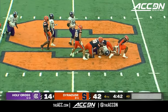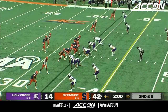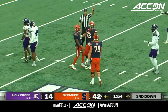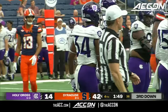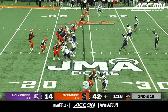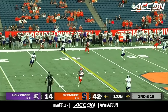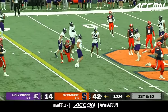Pazanski has dropped. 3 different defenders back there for Syracuse. Johnson to throw, and he's sacked. Lathan Crowley, the freshman, in there to drop Johnson. Johnson on 3rd and 16. This time escapes from a sack. Throws against his body, and it's a completion for a 1st down. Jamie Tremble.